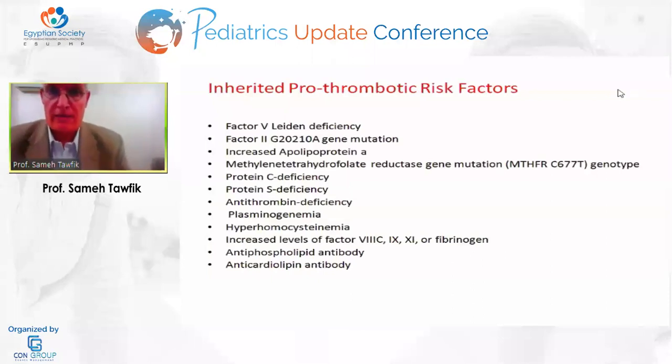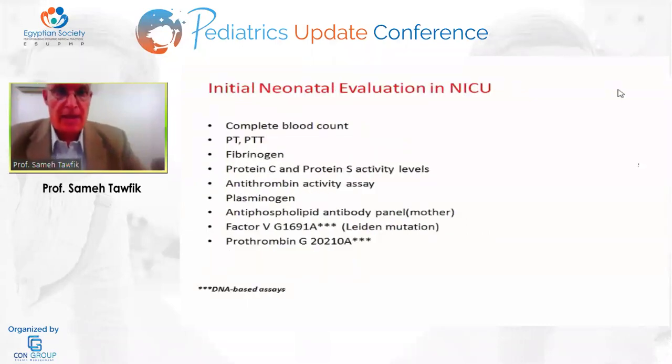These are the factors we have to look for: factor V Leiden deficiency, factor II G20210A gene mutation, methylenetetrahydrofolate reductase deficiency, protein C, protein S, etc. Initial evaluation is routine, including CBC, PT, PTT, fibrinogen, protein C and protein S activity levels, antithrombin activity, plasminogen, and factor V Leiden gene mutations.